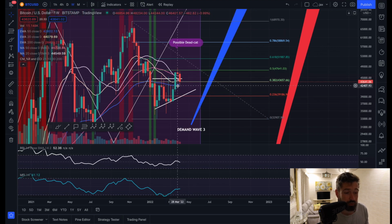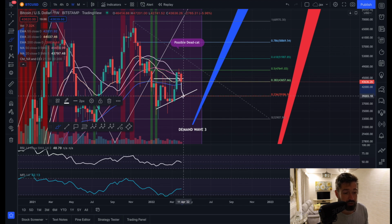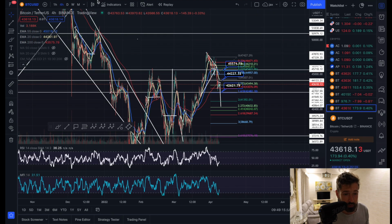We are holding the 55 EMA on the weekly, so it would be pretty crucial, if we are going to see continuation, to see a nice bounce from this level. Because if we start to lose about 42.7K, where this blue line is coming in, which is the 55 EMA, then we're going to come back down for a retest of 40,000. And if that support is lost, of course, we have a breakdown target that would bring you all the way down to about 32K, as you can see right here.